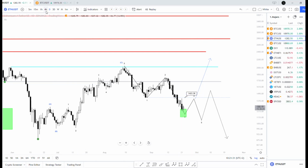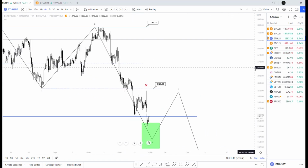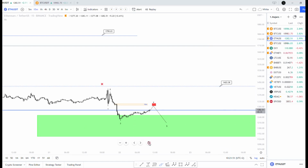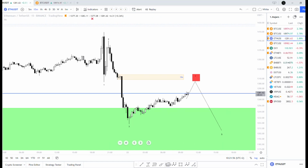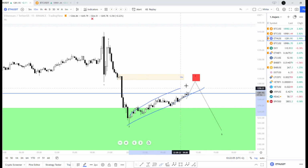In the bearish case, I do think we are not done yet with that green box. You could say here we do have 5 legs down, 1, 2, 3, 4, 5. But when I go to the lower time frame, let's go to the 15-minute, I do have here, in my opinion, 1, 2, 3, 4, 5. This bounce is not really strong. It looks like a bearish flag.